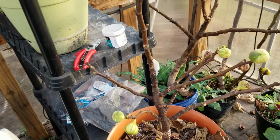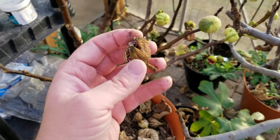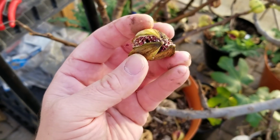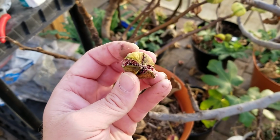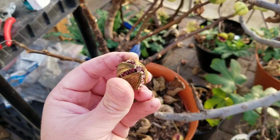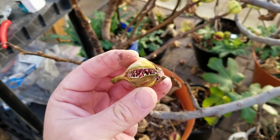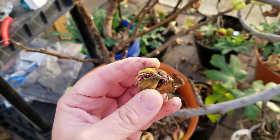A couple of figs over here still on the B&R. You can see I had a lot of splitting and didn't bother to pick them after that. I was kind of more interested to see what would happen with them, but it's kind of like a mummified fig at this point. Inside still soft when I squeeze it.